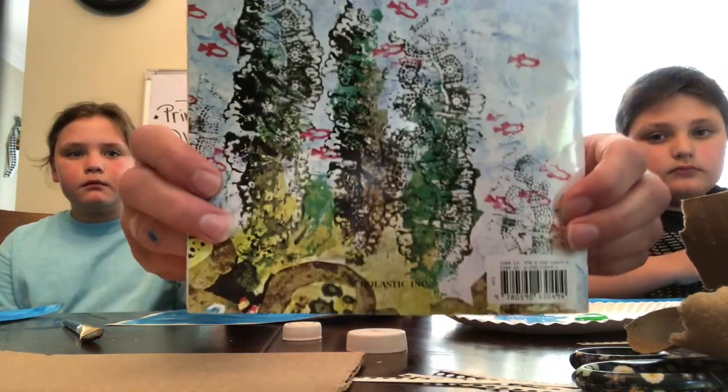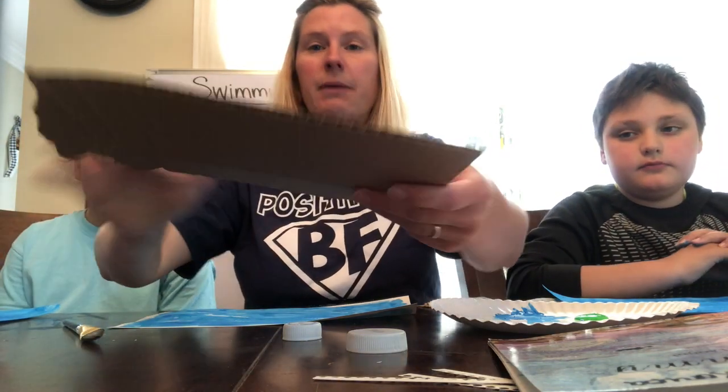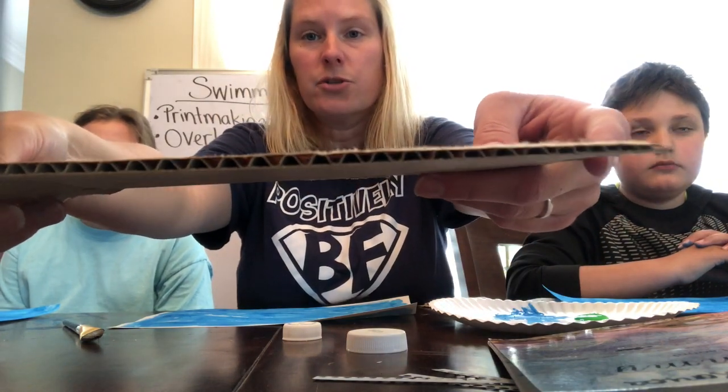Now, his seaweed is a little bit different because they used a different kind of material called a paper doily. We're gonna actually use cardboard. So all those shipments that you've been having delivered that are a little bit thicker, the boxes, they have those ridges in the center. We want that cardboard to do the next part.